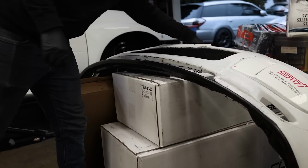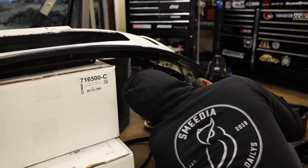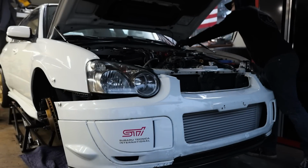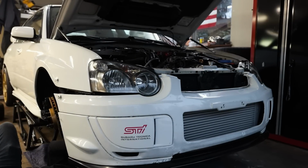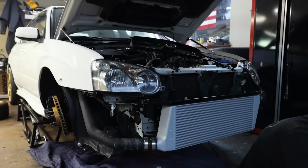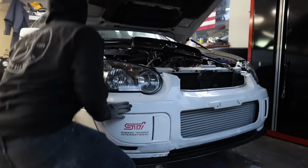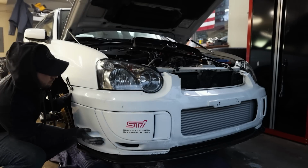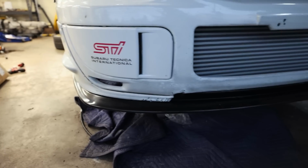Okay, well that's not going to work. The real question is, does it look any better with the lip versus without a lip? What is my new problem? Put a lip on and then all of a sudden stuff doesn't want to fit anymore. There we go. Way freaking better with a front lip. I know it's a little bit dark, but there you go.